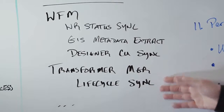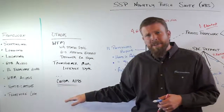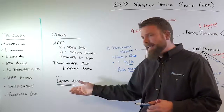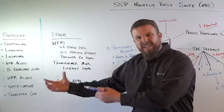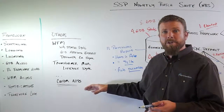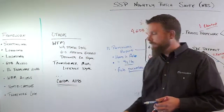Down to our Transformer Manager product, similar things here around the lifecycle synchronization between Transformer Manager and the GIS. And then finally, almost everywhere we go, some folks just use the product, but we've always got a handful of custom applications at most locations. You might guess these center often on systems integration points, where our system needs to talk to an external system, but it doesn't need to be real time. We might be pinging that system on a nightly basis or transferring data. Really easy way, and again, the framework allows us to spend the time writing the application code that matters to the integration, not worrying about all of these other things over on the far left.